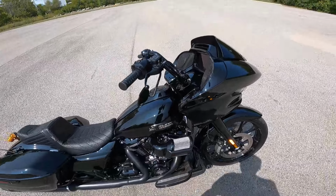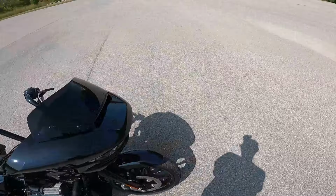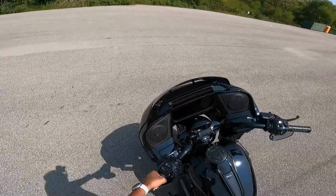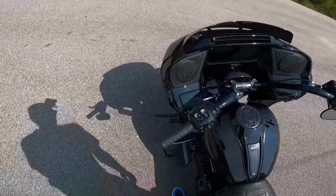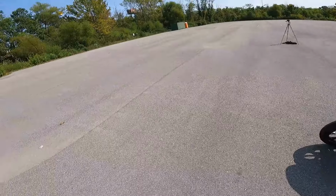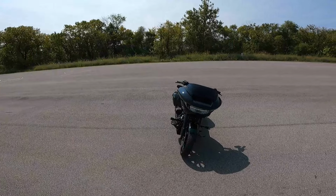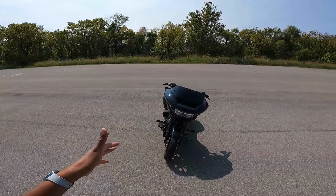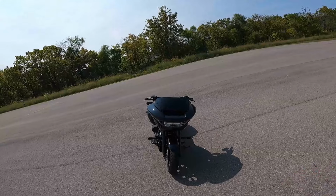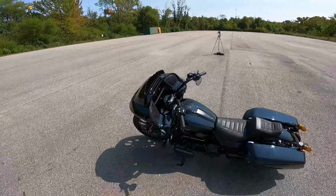This is your rear brake. This is your front brake. This is your throttle, walking around the bike. Here is your clutch. And here is your shifter. Back to the front of the bike real fast. One side, the left side, if you're standing in front of the bike looking at it, is your high side. The low side is your kickstand side. So now let's get into it.